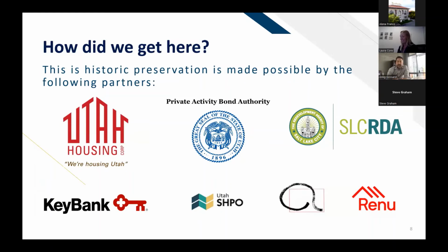We had cooperation from almost every level of government and the private sector. So at the local level, the local being the city, we received a loan from the Salt Lake City Redevelopment Agency. At the state level, we had state historic credits. We had tax exempt bonds from the Private Activity Bond Authority. We had 4% credits, which Steve touched on before, from Utah Housing Corp.